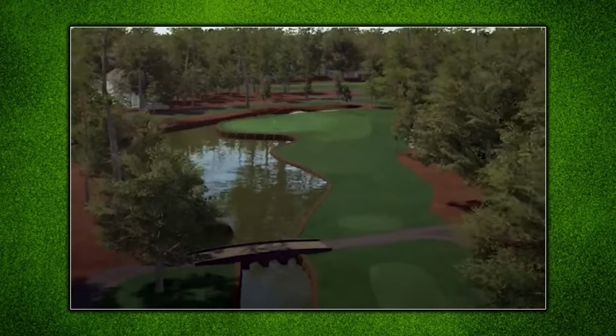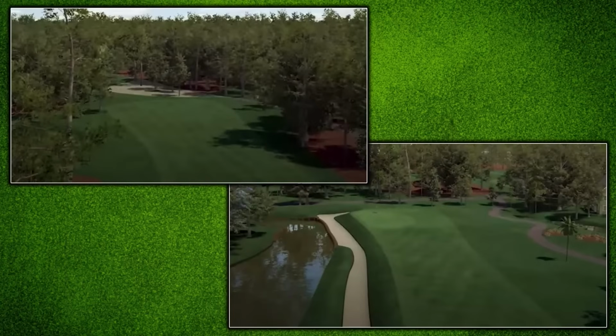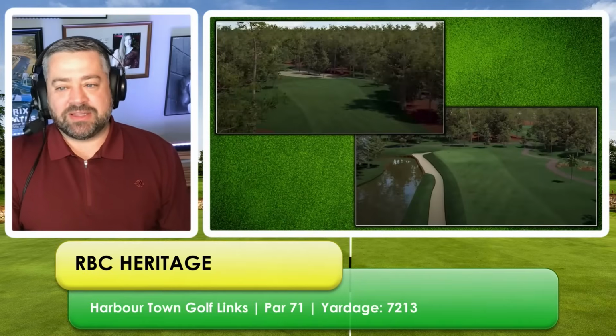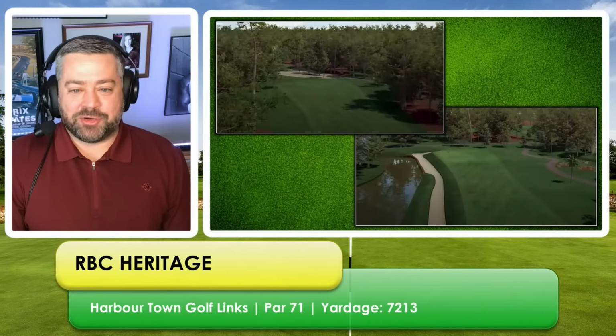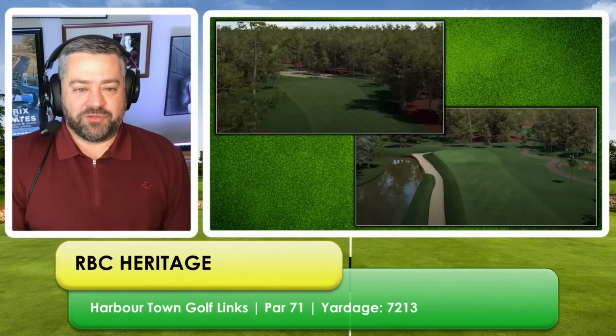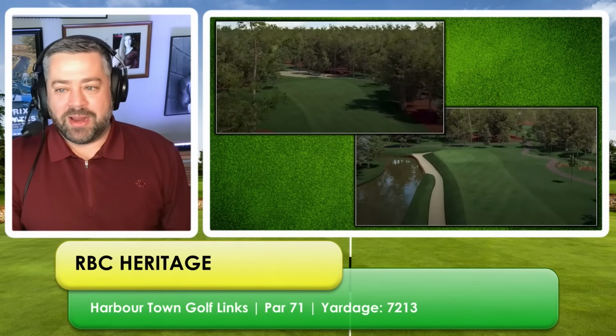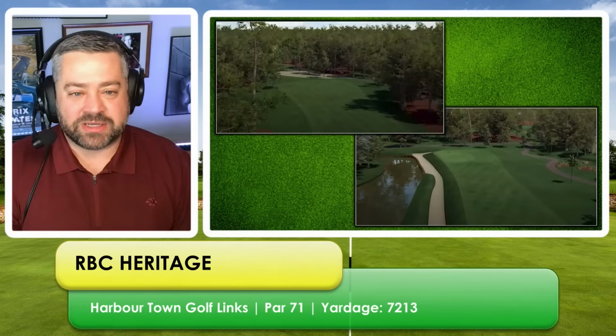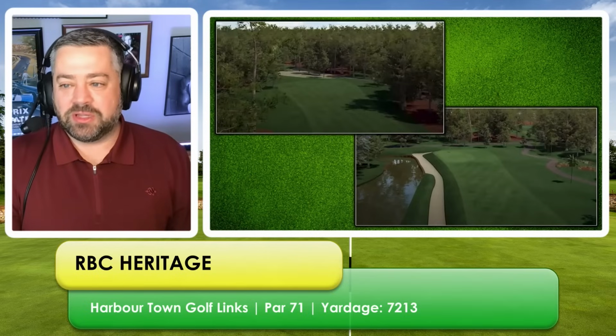We'll go to the 8th hole, par 4, 475 yards, easily the hardest hole on this course. You've got to be accurate off the tee. You have to hit the right side of the fairway. You can't go too long. You cannot be left, and you can't really be right and in those trees. So it's just an uber importance to get that tee shot absolutely perfect.